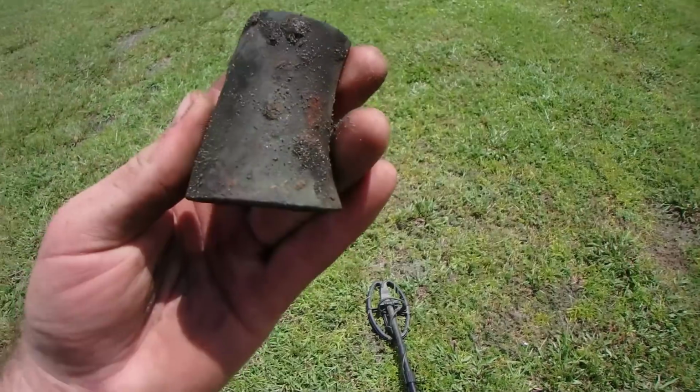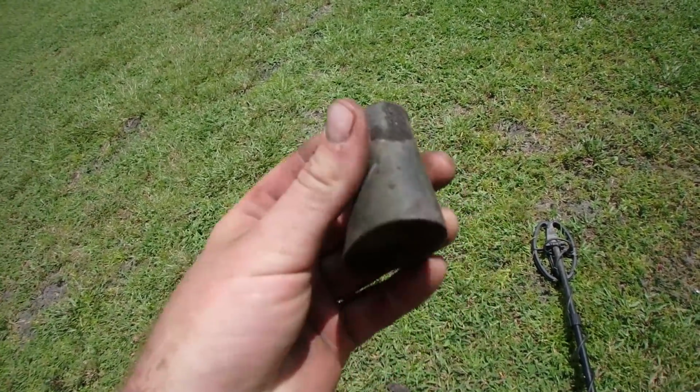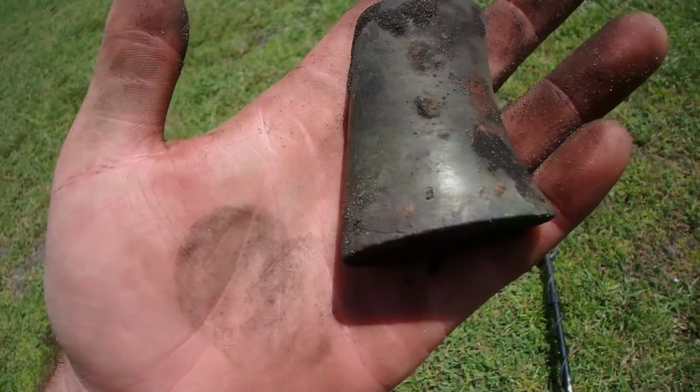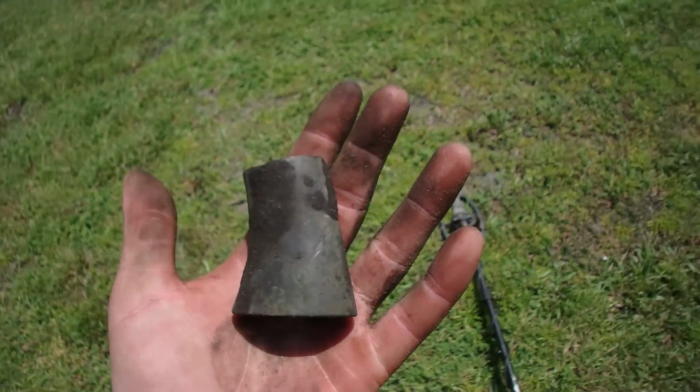This one has got me stumped. That almost looks like a gun handle. I mean, it's a hollow tube with a flat base that's been cut. It's brass. No markings on it, so I don't think we'll ever know what it was.